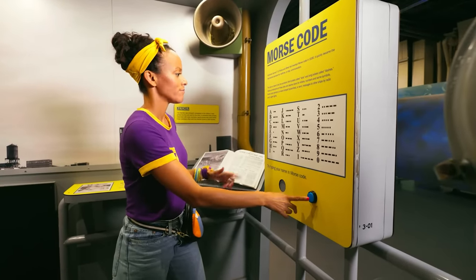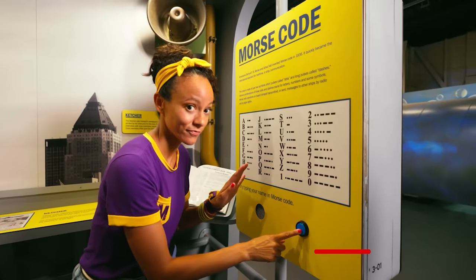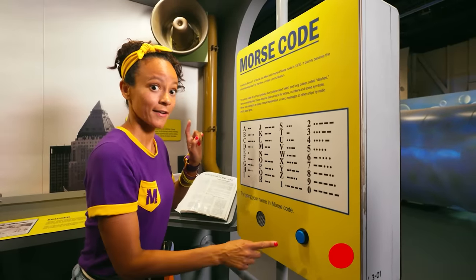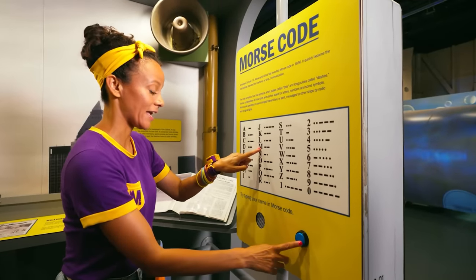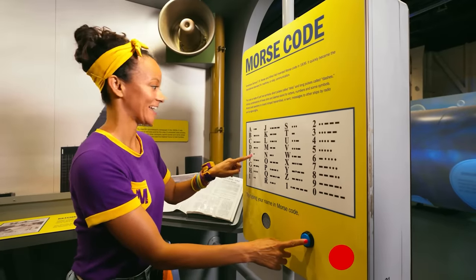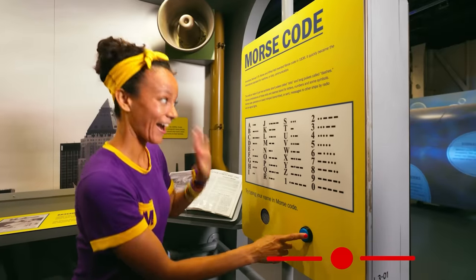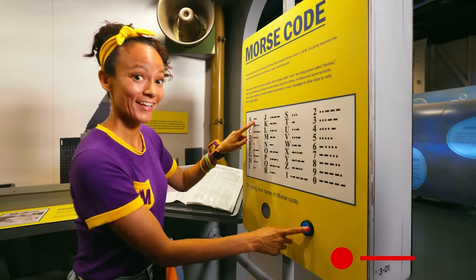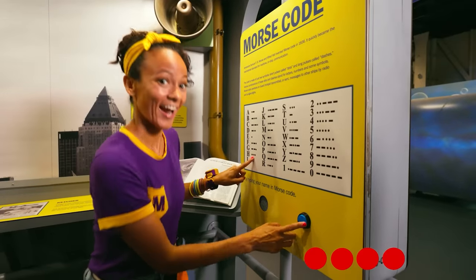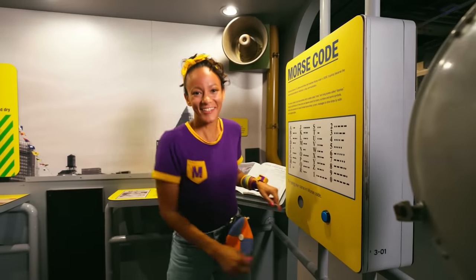So, I'll spell my name. If it's a long line like that, you hold it down. And if it's a dot, like that, it's... Okay, so Meekah. M... E... E... K... A... H... Meekah! If anyone is wondering.